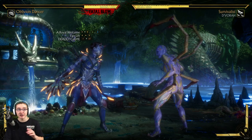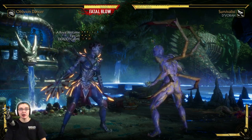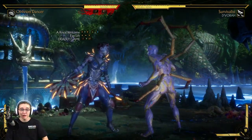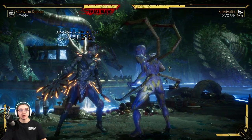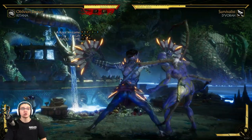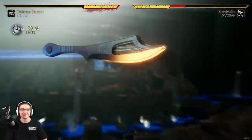So that is where our Deadly Game will come into play, the Fatal Blow. Once the opponent is up in the air with that Fan Lift, like so, you're going to want to hit both back triggers and get popping. Let's put it all together now, folks. Royal Welcome, Fan Lift, and Deadly Game. It should look a little something just like this.